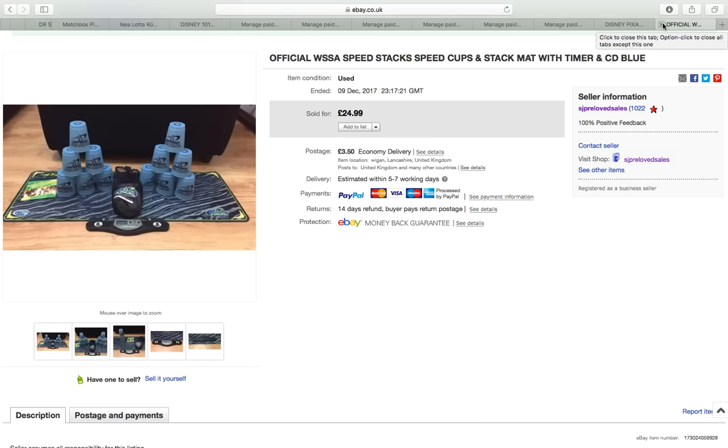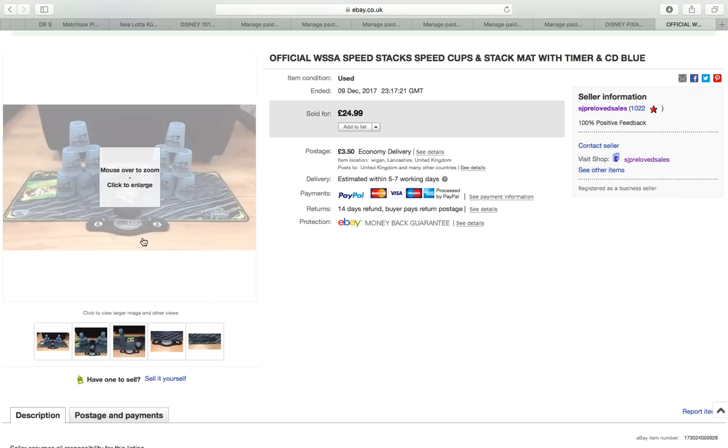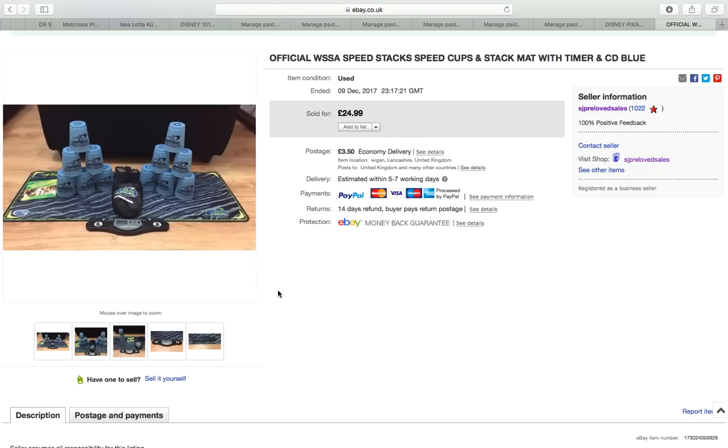These are always worth picking up at Christmas time. Sold a few of these last year. I didn't think that they would be as popular as they were this year. I sold another 2 of these in a relatively short space of time. And in fact, I picked another one up today, but it's missing this timer, and one of the cups is broken. So I'll probably put that to one side and see if I can salvage anything out of that.